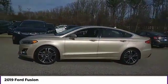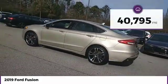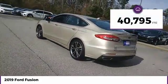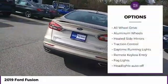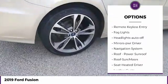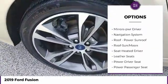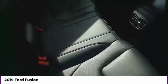You can have both impressive power and great economy in a Fusion. This vehicle has less than 45,000 miles. Here are some of this vehicle's great options: all-wheel drive, aluminum wheels, heated side mirrors, traction control, daytime running lights, remote keyless entry, fog lights, headlights auto off, mirror memory, navigation system.